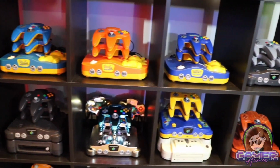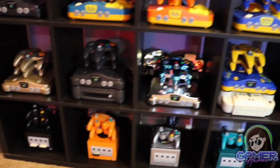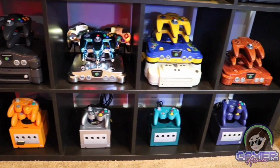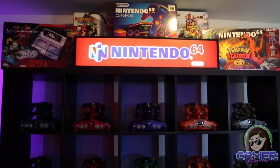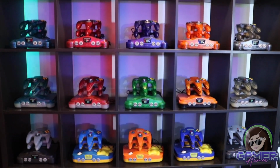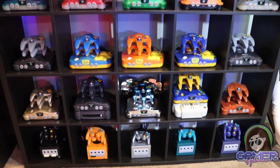Then you'll notice that we have tons across here which are Pokemon related. So we have this Pikachu one. This is the American version. We have these other colors, the orange and the light blue, which are Japanese variants. We have the Hyundai Convoy, which is the Korean variant N64, the ANA Special Airlines console.